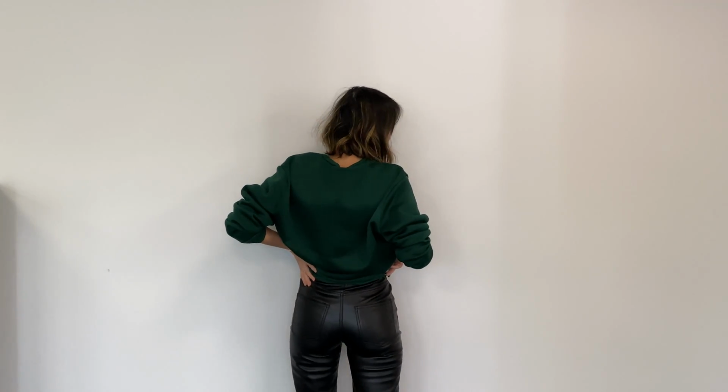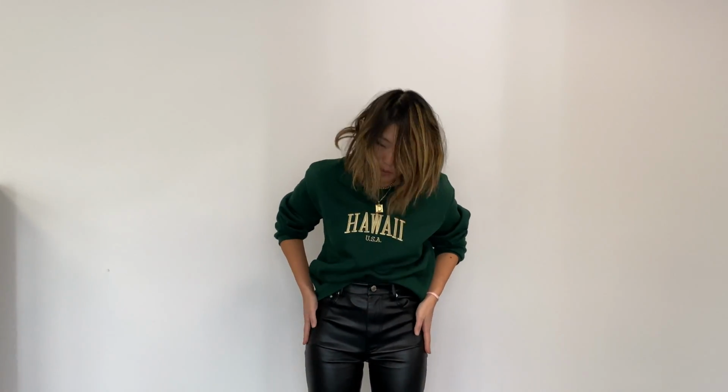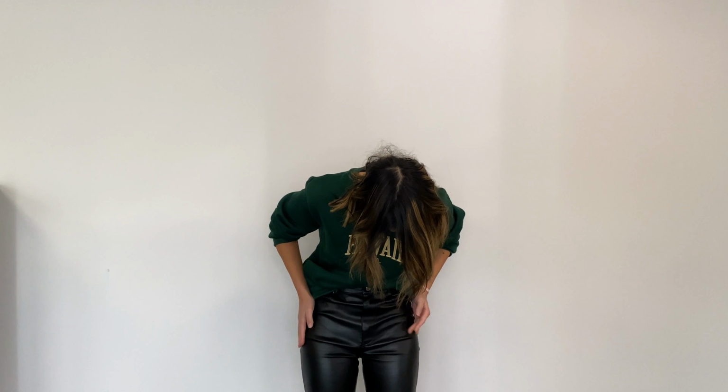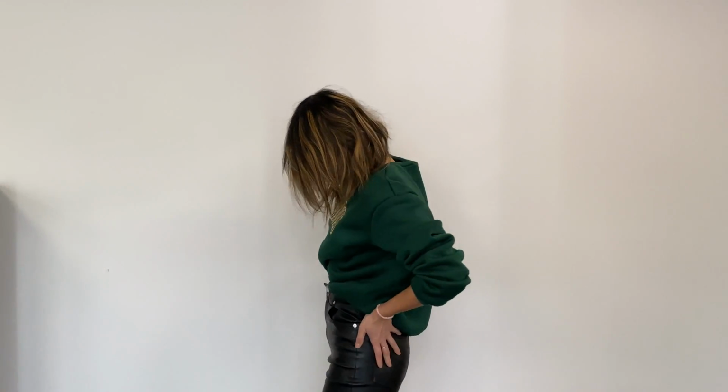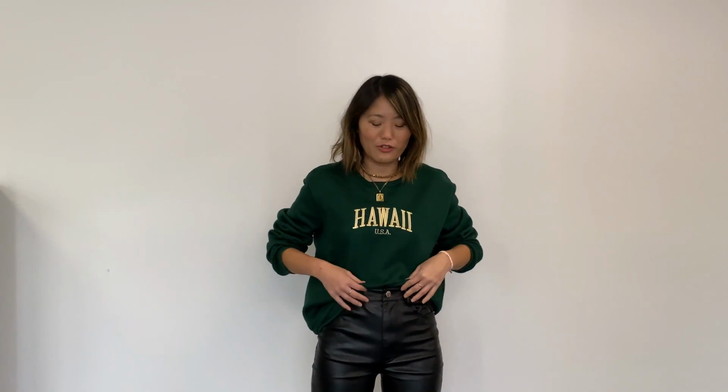I think it actually looks really cute on the butt. They're more of a looser fit, so it's a little bit tight, fitted through the hips, but then it goes into a straight leg instead of a narrow leg. I think they're really in style right now, and this look is just very Pinterest girly kind of a look.